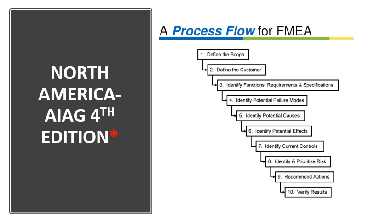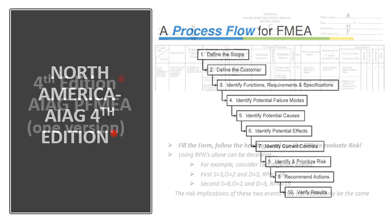Like I said, I was doing PFMEA here, right? We identify the potential failure modes of each process. We identify the causes. What is causing those failure modes? We look at the potential effect. What is going to happen if those failures are not mitigated? Then we look at our controls that we have in place. We identify and prioritize risk based on some methodology of severity, occurrence, and detection. And we recommend actions, and then of course we close it out and verify the results. So this is a 10-step approach of the AIAG 4th edition.